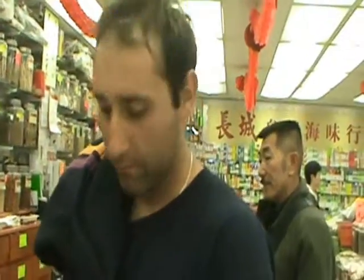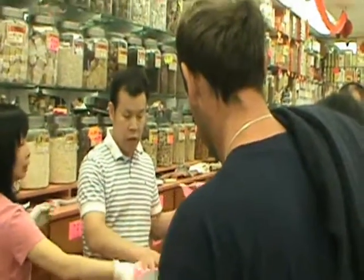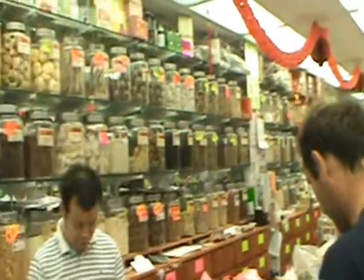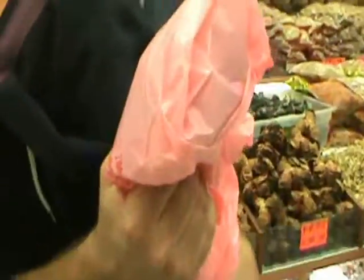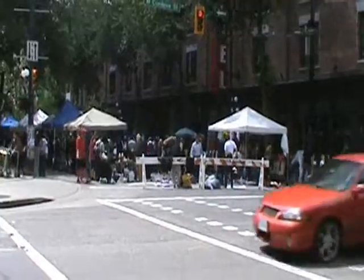Oh, what are these? Goji berries? It's a good food. Yeah? Robert just bought some goji berries. It's $15 at the mall. How much did you pay here? $15. No, $13.50 actually. It's like an ancient medicine kind of thing. Oh, really? We're gonna go see what's going on over there.